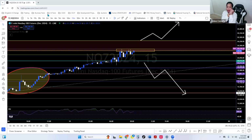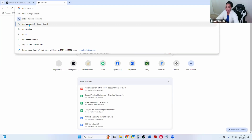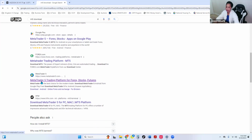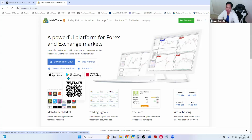Yeah, no problem. So, Tedra, for MT5, you can just Google the download for MT5. It'll look like this, MetaTrader 5. This is what it looks like. They have an online web terminal, that's what that is. But if you want to download it onto your computer, the download for Windows is here. And you can also get it from Google Play or the Apple App Store. So you can do both of those.